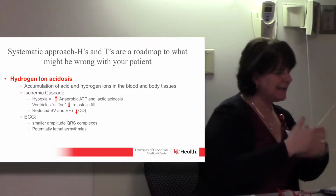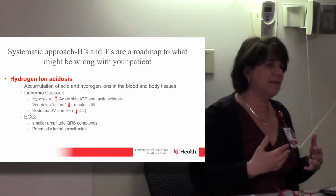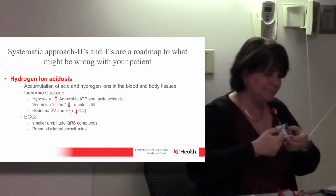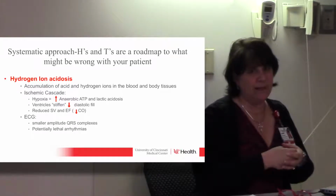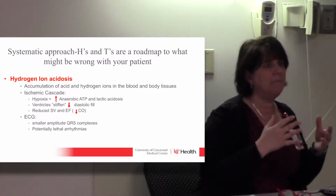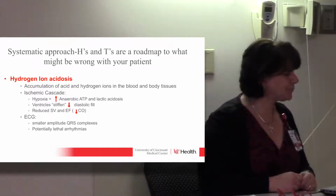Now when all this lactic acidosis is happening, your ventricles start to stiffen as a result. And when your ventricles get stiff, they can't compress as well. They're not contracting as well anymore. So you're going to have a decreased diastolic fill and a decreased cardiac output as a result. And so again, blood pressure falls, and they go into PEA from it.